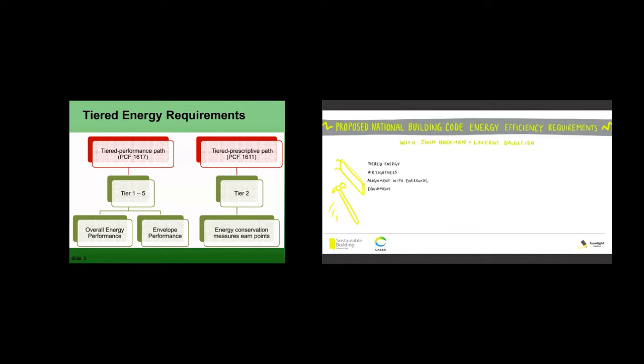So the tiered energy requirements, basically there's a performance path, and the PCF stands for proposed change form. And so this is one of the change forms that put through the wording for a tiered performance path. And it was the performance path, basically they developed tiers 1 to 5. And in those tiers, there were both overall energy performance requirements and envelope performance requirements. So the idea was not to try and shift all of the improved performance into mechanical systems. There was a need to develop envelope performance requirements at the same time.